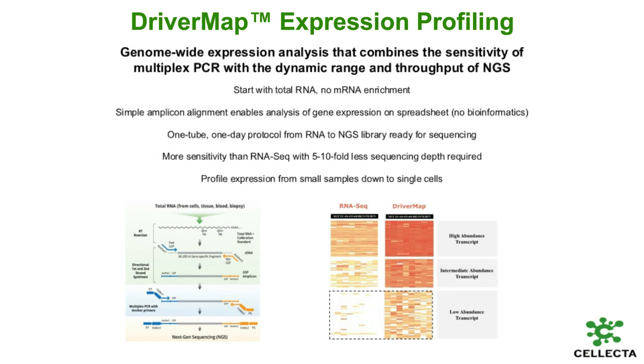For expression profiling, though, for small numbers of genes, the gold standard is still really qRT-PCR. It's very straightforward and quantitative, and it gives you robust, accurate measurements of each targeted transcript. With the DriverMap platform, we've tried to combine the simplicity and sensitivity of qRT-PCR, but do this on a more global genome-wide scale to give you comprehensive data similar to RNA-seq. We were able to successfully do this by developing a set of 38,000 primers, 19,000 PCR primer sets that amplify a targeted segment of all 19,000 human protein coding genes in a single multiplex reaction.